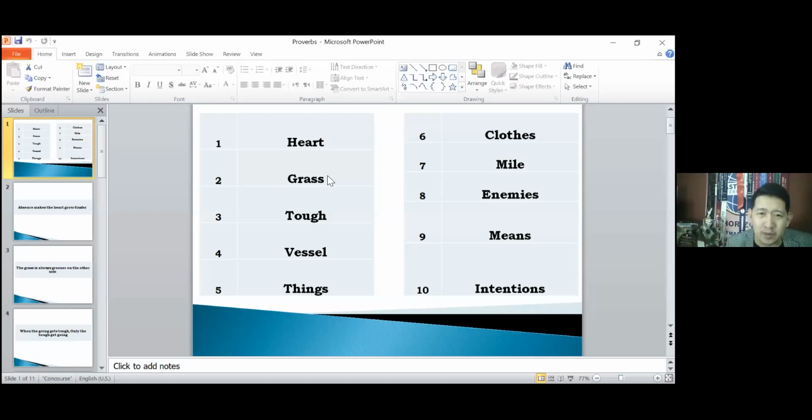You may choose a number except heart, grass, clothes, or intentions. So number 3, 4, 5, 6 is taken. Clothes is. Oh, okay. I've seen. Number 6. Grass. Number six is done. Grass. I said grass. Number 2. Grass is done. Oh dear. Okay. So which one have you said they've not taken yet?